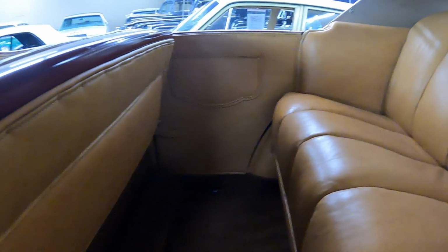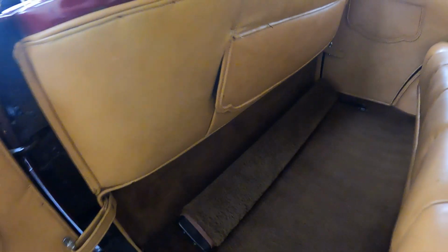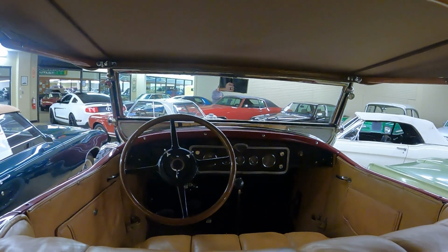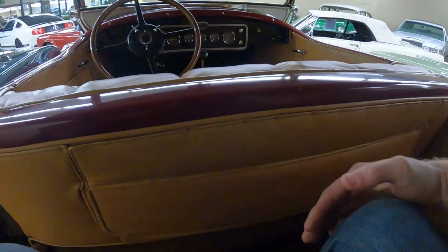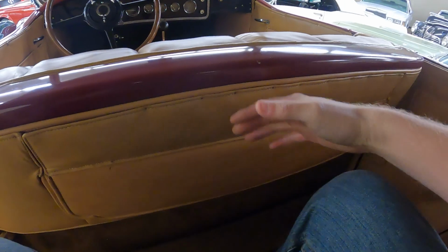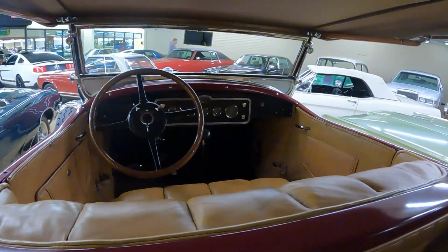It's got nice door pockets on both sides. So every door has a pocket. The only one that locks is the driver's pocket. So this is what the view looks like from the back seat. This is how much space I have. Tons of knee space. There's actually way more space back here than there is up there.